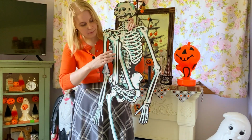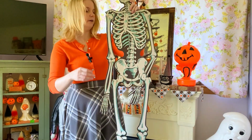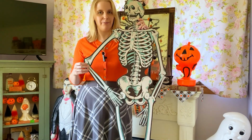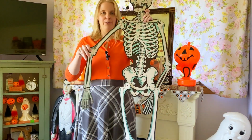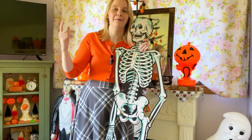This one is a beastly skeleton and it is jointed, which makes it really easy to store and a lot of fun to hang. One of my followers on Instagram actually showed me a picture of her when she was young. I think it was in the 70s. And she said that her and her brother would always every day change how the skeleton would stand. It was taped on her door, and I always tape mine on my door too.